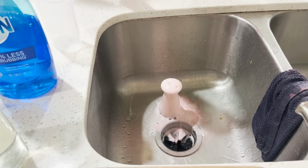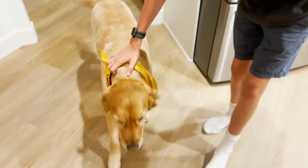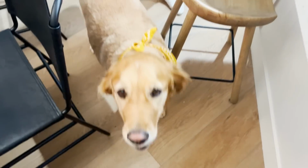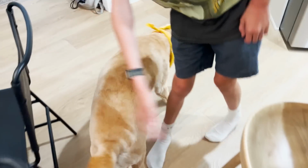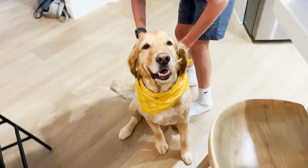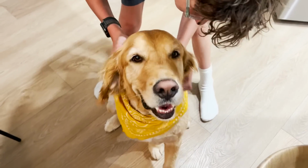Mom, show me Annabelle's new haircut. Should we show you? You got your confetti. You look so pretty. She got a nice short haircut for the summer. She's been snuggling with me on the floor. Annabelle, sit down so we can see it. Can you see it? Sit down. Oh, she looks so pretty.